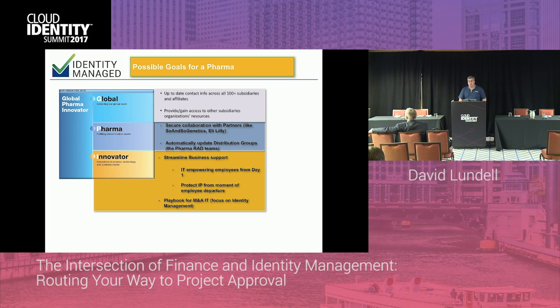Let's streamline business support. Let's give your employees access to what they need on day one. And let's protect your intellectual property from the moment of an employee's departure. One, by disabling their access, but also with some information protection schemes. And finally, since you guys seem to be on an acquisition binge, let's create a playbook for mergers and acquisitions. Of course, with a focus on identity management, but covering all the aspects of IT so that they can estimate how much it costs in advance.